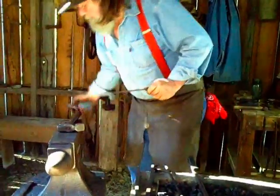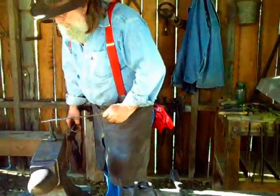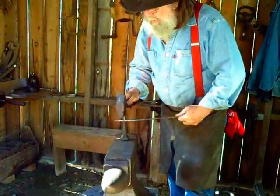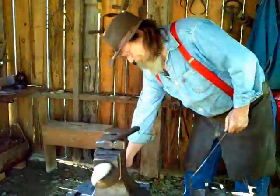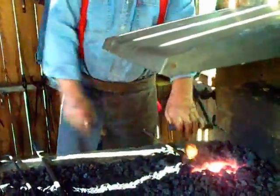All right, we're going to go to the cutoff hardy. Hopefully I'm not going to cut this all the way through. All I want to do is mark it good. If I cut it all the way through, it's going to hit that person right over there. I wouldn't do that to you. Even though I have.